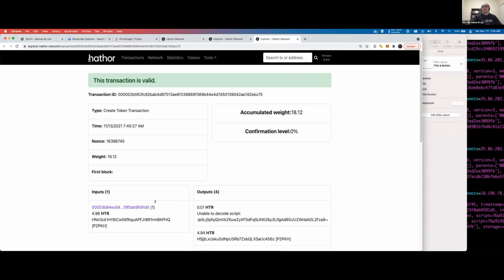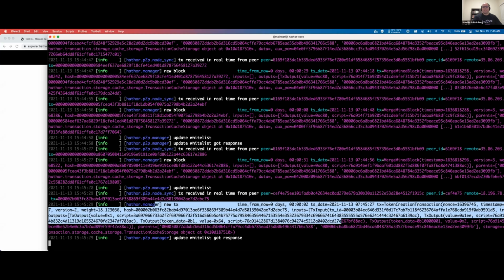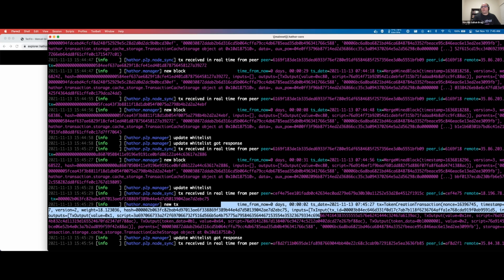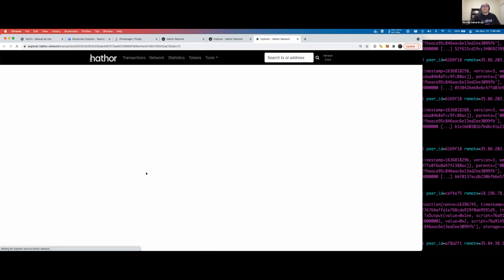The transaction just appeared here as well in the full nodes. My full node just received it. It's fast. But it received it from the network because my wallet is not connected to this full node. So now that this transaction is there, see, confirmation level 0. No block has confirmed this transaction yet. It's in the mempool. Let me refresh.